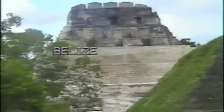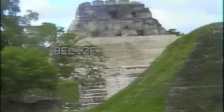Belize. Formerly known until 1973 as British Honduras, Belize is a country in Central America on the Caribbean Sea between Mexico and Guatemala.